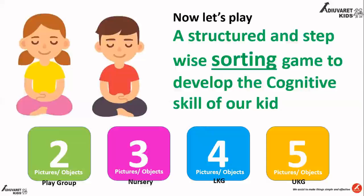So this is what we at Divided Kids call the structural way of bringing this problem solving skill or complexity of the problem to the child who is in different age groups and in different classes. So with this in mind, we'll go to different classes and see how we can do this activity with our kid.